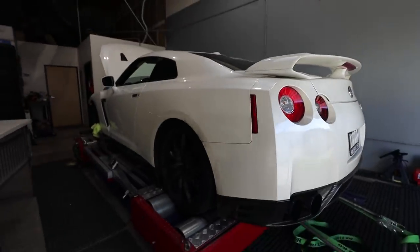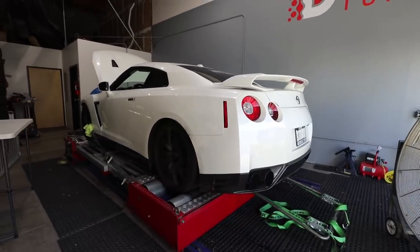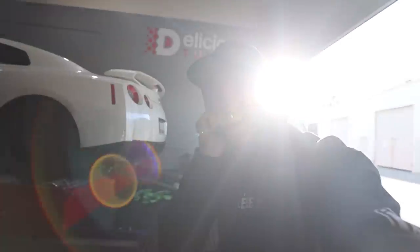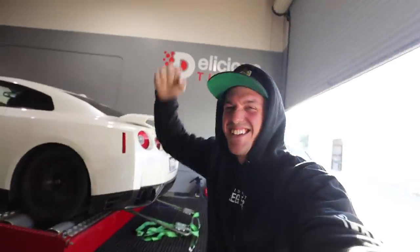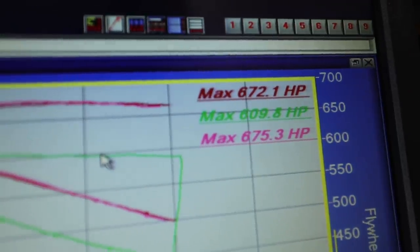Oh, 672. Yeah, way better. Oh, what? Good. 675 horsepower. That is unbelievable. The GTR is an absolute monster, a flame-spitting monster. This is the best.